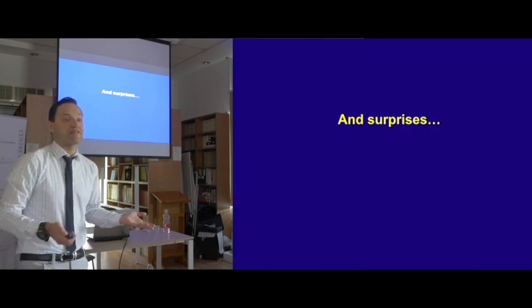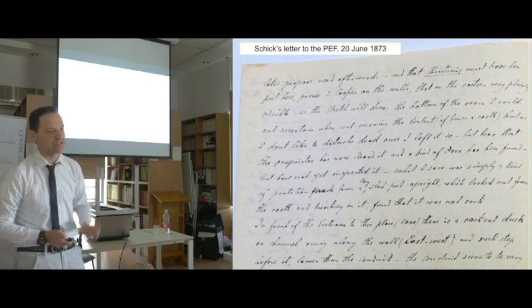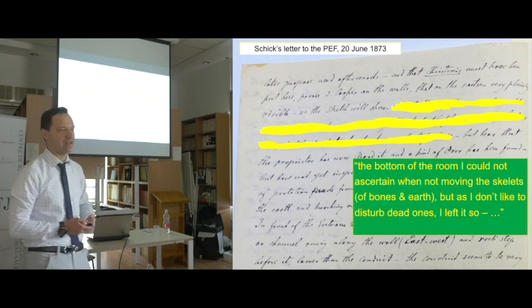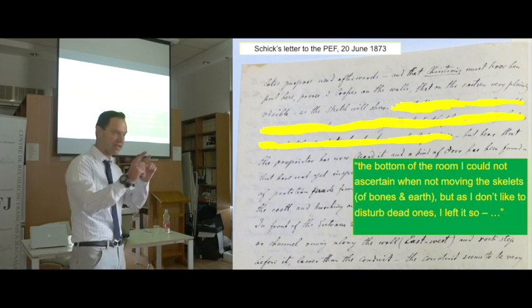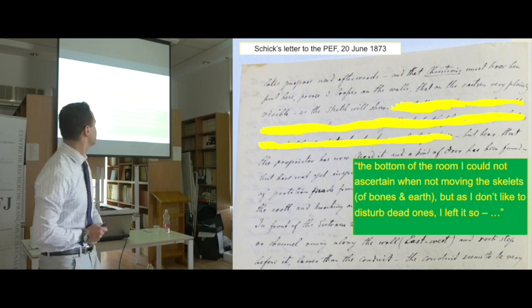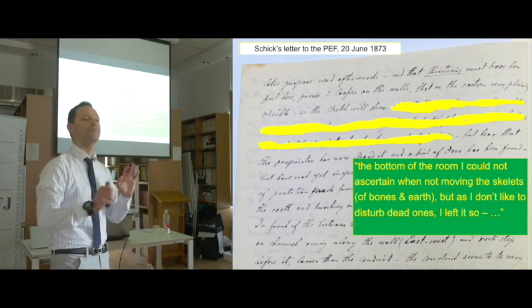There are also some surprises. For instance, in this letter I was reading about an aqueduct that I'm researching, and suddenly I find the next statement: "The bottom of the room I could not ascertain without moving the skeletons". He's digging inside a grave of bones and earth. "But as I don't like to disturb the dead ones, I left it so." Schick didn't want to dig in graves, so he left it so.